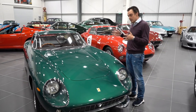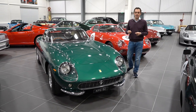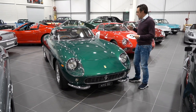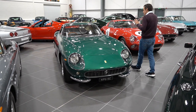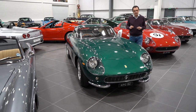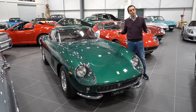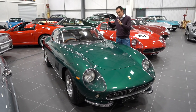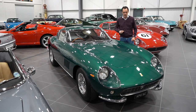This is another car, 275 GTB, 6 carburetor, right-hand drive, chassis 07797, only 11 of these cars were ever produced. A lot of dealers, when they have them in stock, describe them as only 6 cars ever produced. And I still can't work out where they get that number from, because I can absolutely categorically confirm that 11 were built in this configuration.